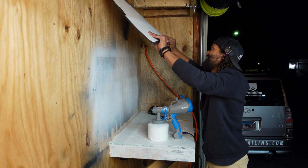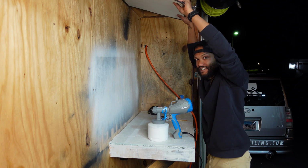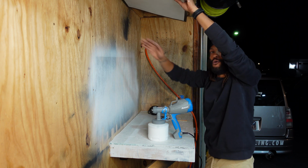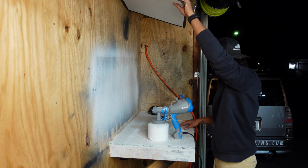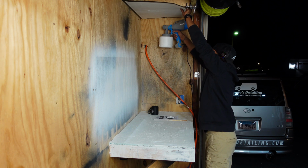But as soon as I get this section done, I'm going to back it up, and I'm going to see how long it takes to do this whole wall. So yeah, let's get to work. This shouldn't take too long, and let's see how this goes.